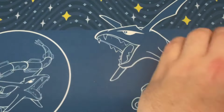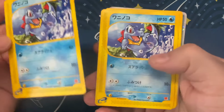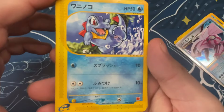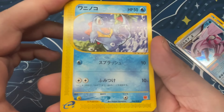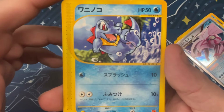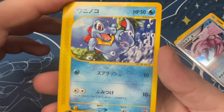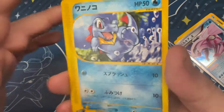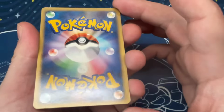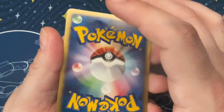Alright. We got Totodile. McDonald's promo. 1, 2, 3 copies of Totodile. This is another one that seems to sell pretty well. This is a Kusajima artwork, and it is good, but it just doesn't have a Kusajima vibe to me. It is a really good card, though. Front copy looks pretty good. Back copy, little whitening, and something there.